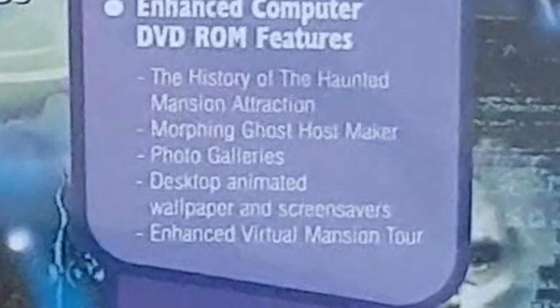The history of the Haunted Mansion attraction. Morphing Ghost Host Maker, which basically just makes me want to watch Mighty Morphin Power Rangers at this point. Photo galleries, desktop animated wallpapers and screensavers, enhanced visual mansion tour.